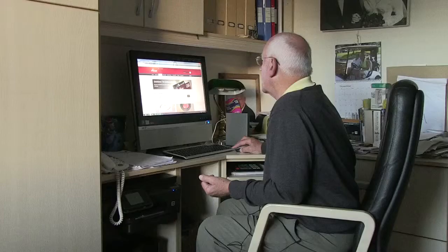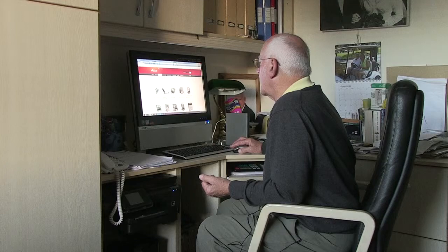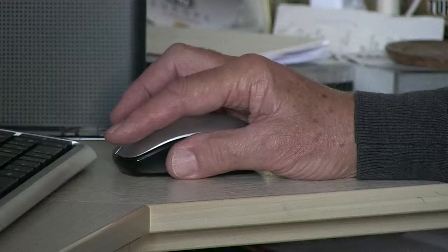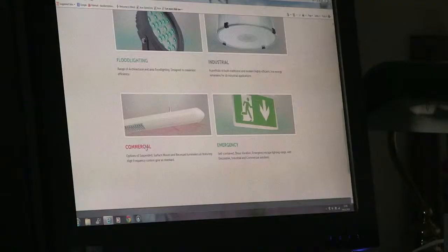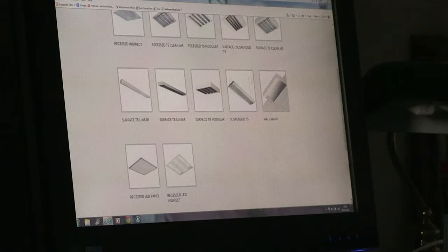So I went online to see if we could find some sources of light fittings. I also went down to the local wholesaler in Lancaster, got prices from him. And the prices were quite astounding. They ranged from £12 or £14 to the cheapest, right up to £30 or £40 for what appeared to be exactly the same type of unit. But eventually we came across a company online who appeared to have exactly what we wanted.